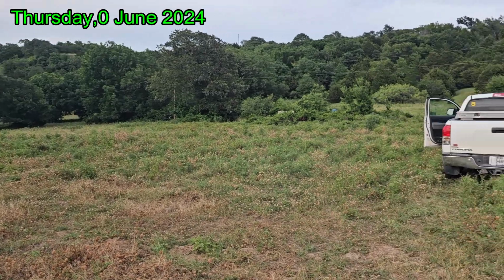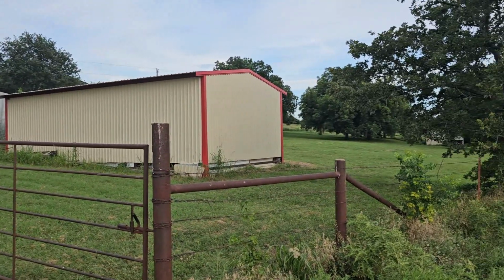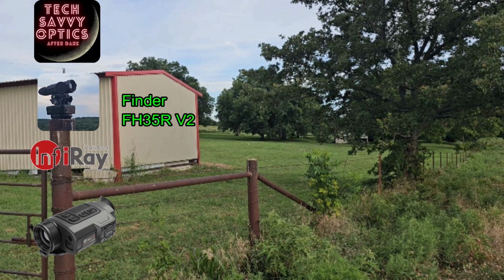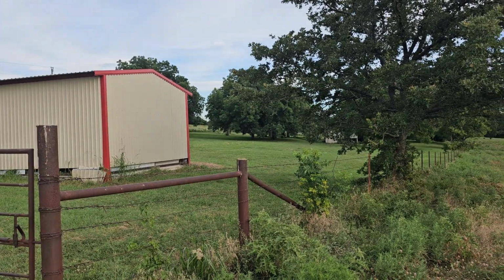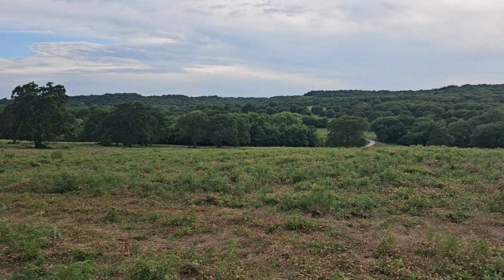Well, on this hunt I'm at the top of a hill. I'm parked behind a barn just outside of a little courtyard area for a bunkhouse where we've got some reports of some hog activity. Now I've got a camera set up on this fence post that's going to be getting video of this area that you see here, so that my truck is hidden behind the barn from the activity where I expect the animals to be.